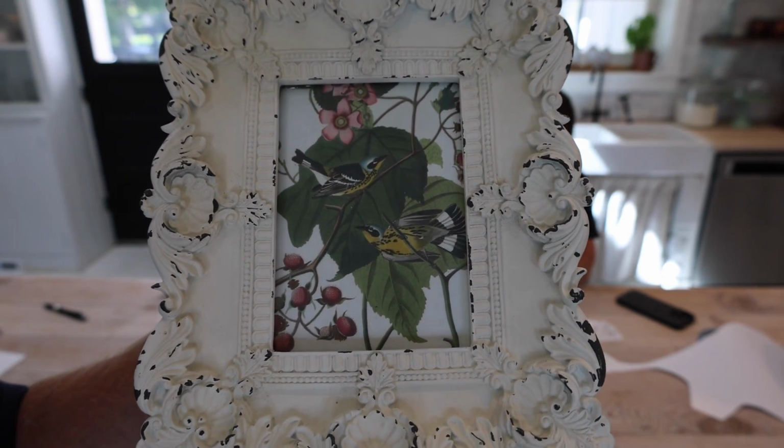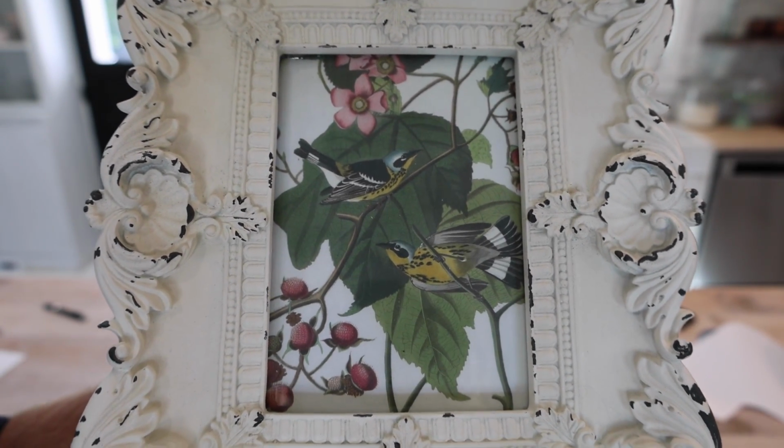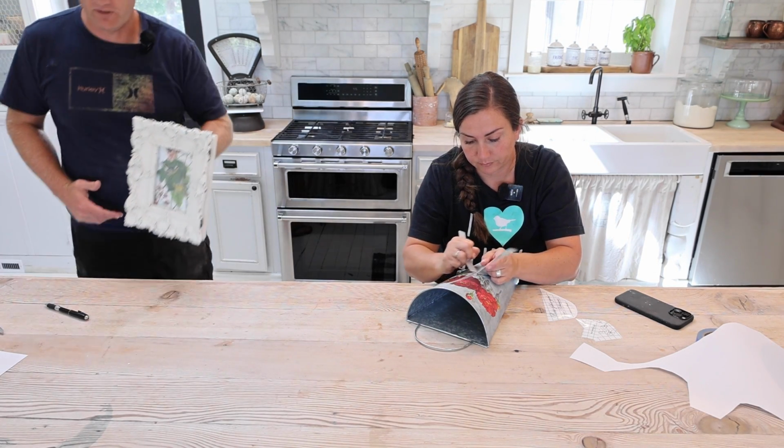Oh, the camera darkened. It darkened up too much. Come on, camera. There we are. Anyway, I feel like that's a really good fit for this frame. Very elegant, fun little bird design.